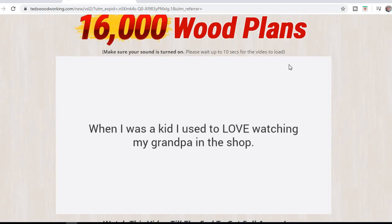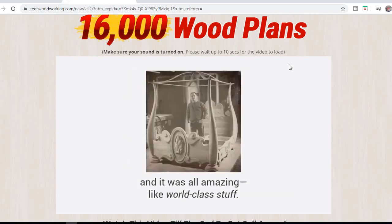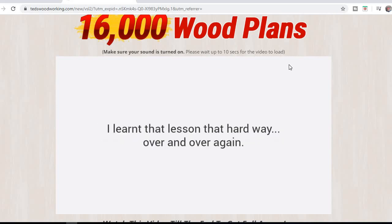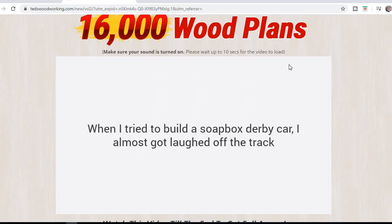When I was a kid, I used to love watching my grandpa in the shop. He could make anything. In fact, he built his family home from the ground up, including every piece of furniture, and it was all amazing. Like world-class stuff. I wanted to be just like him, but apparently the woodworking gene never made it to my own dad, and it definitely didn't make it to me. I learned that lesson the hard way, over and over again. The first birdhouse I built looked like a bomb had hit it. When I tried to build a soapbox derby car, I almost got laughed off the track.